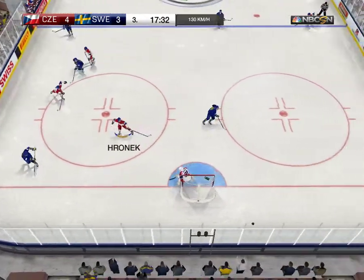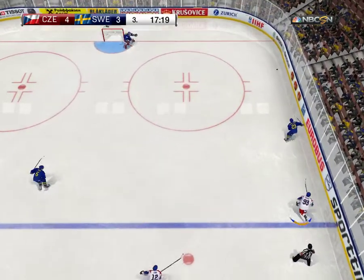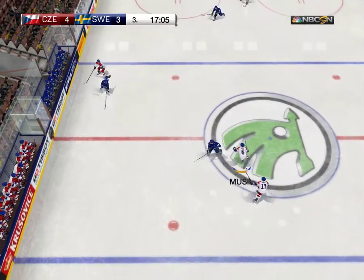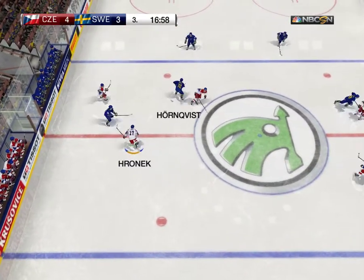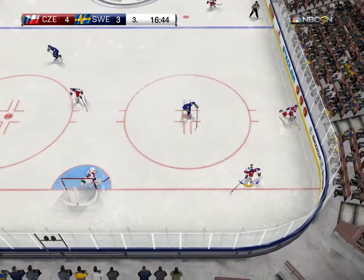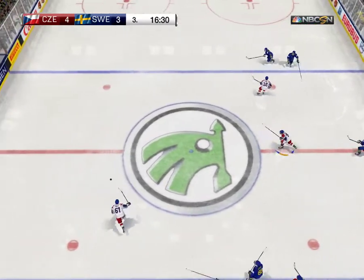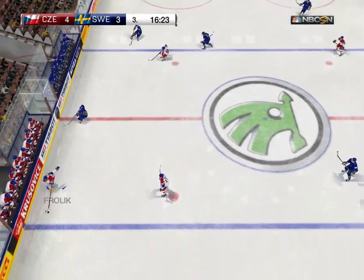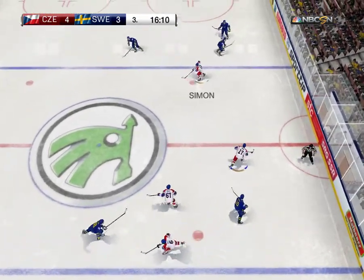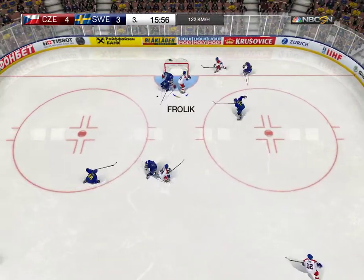It's 2-on-1. Wrist shot from the wing. Dumped off by Sweden. As they come to center. He steals it. Taken by the Czech Republic. They bring it over the line. He shoots!